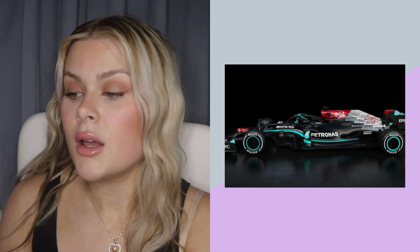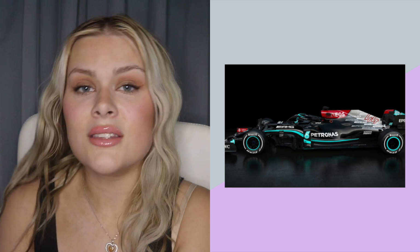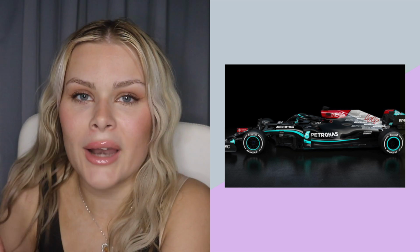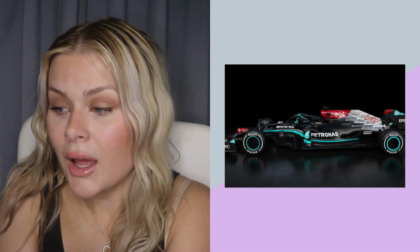Again, I think I really like the first half of the car, but when it comes to the back, it's not the best. I did love the stars, but again, they've kind of replaced the stars with AMGs. It's not the worst, but it's not the best. But overall, I think it's a sleek car, and I love the teal. I love the teal and black. They complement each other so nicely, and the white as well.